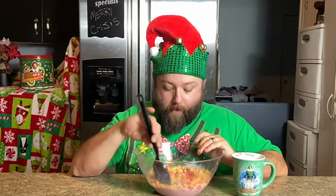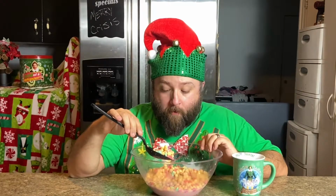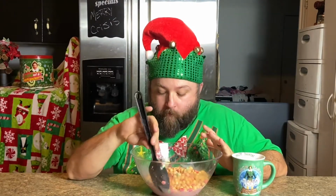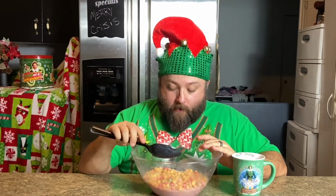Whew. It's all soggy. Yeah. And this still tastes like peppermint. I think it's all the milk at this point. It's just like peppermint milk. There's still like 2 normal bowls of cereal in there.